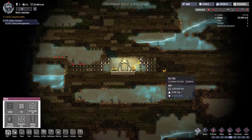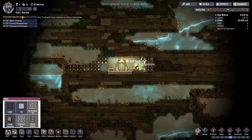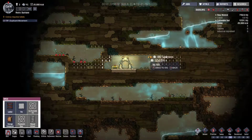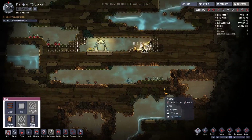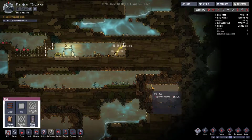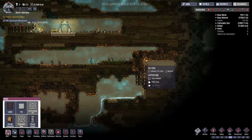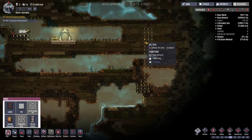Give me some of that algae. Go fast, guys. There we go. Now, water, we can definitely let the water go down to the bottom. To do so, I think we will just go ahead and dig through. We're going to need to dig out this, like so. And all this is going to come out. And we'll dig there.